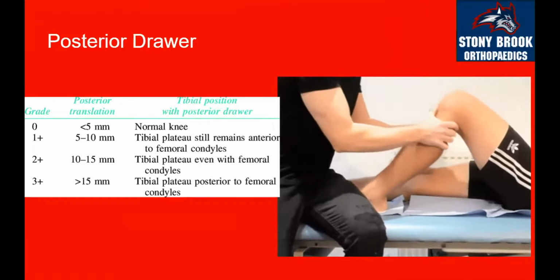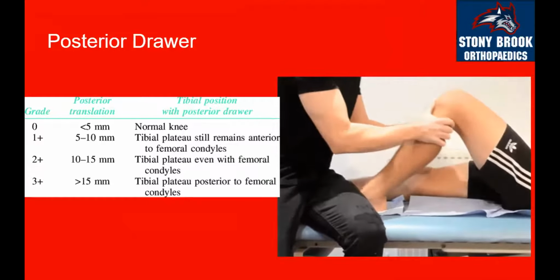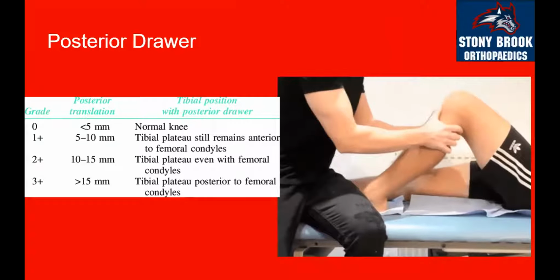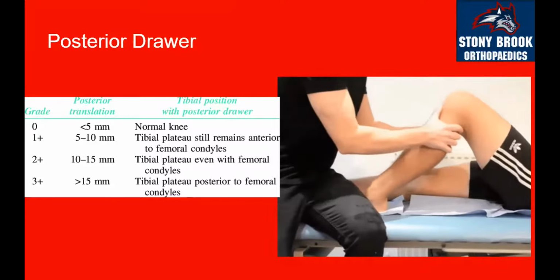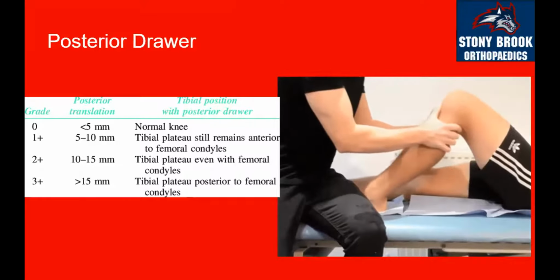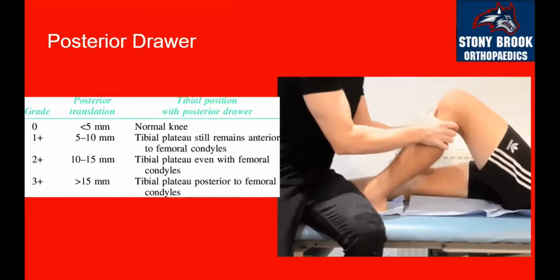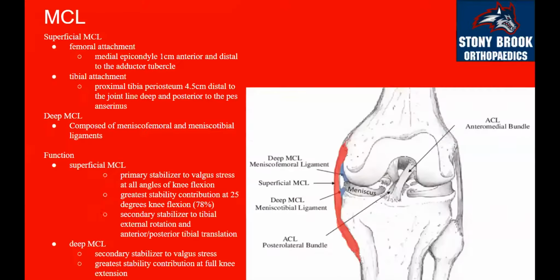Grade 1 plus would be 5 to 10 millimeters, and you still have the tibial plateau anterior to the femoral condyles. And if you see where his thumb is positioned, that can give you an idea of how far you're actually translating back. Grade 2 plus would be 10 to 15 millimeters, where you become even with the femoral condyle, and 3 plus is greater than 15 millimeters, and that's when you're posterior to the condyle.